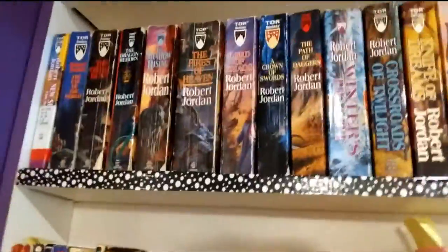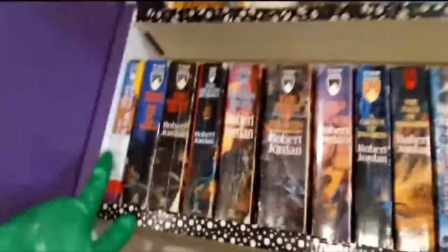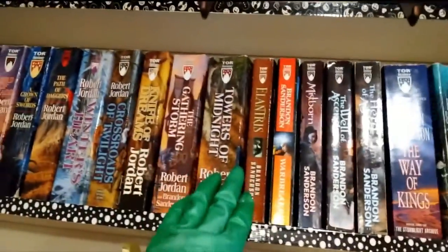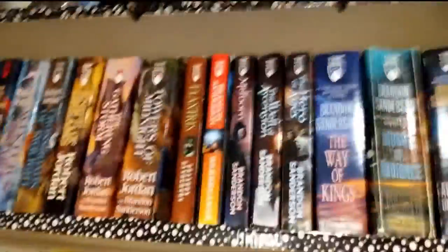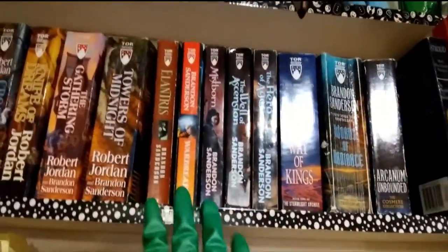Okay, we're now on the top left. This is going to go faster. These are all my paperbacks, except this is actually a hardcover of the Wheel of Time series. The only one I don't have is the final one, Memory of Light, because I have a hardcover of that, which I'll show later.